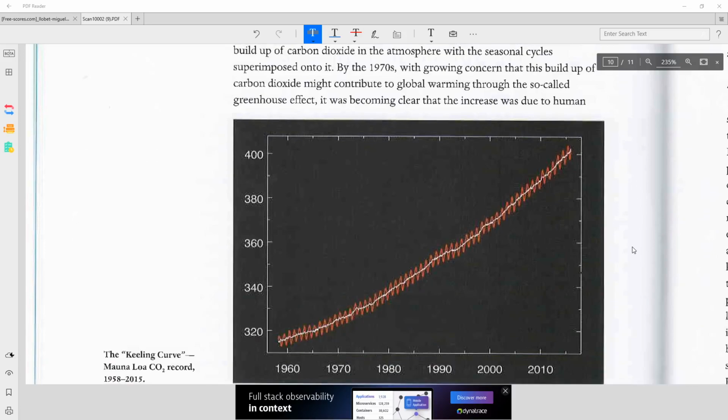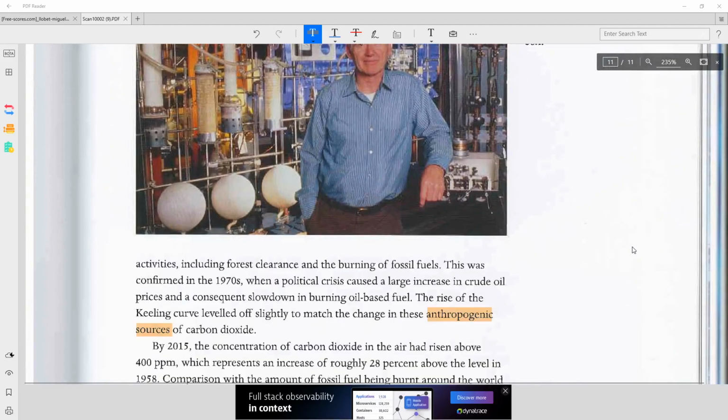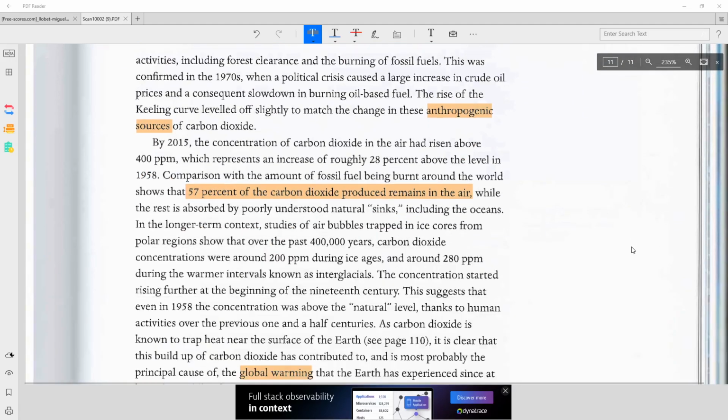By the 1970s, with growing concern that this buildup of carbon dioxide might contribute to global warming through the so-called greenhouse effect, it was becoming clear that the increase was due to human activities, including forest clearance and the burning of fossil fuels. This was confirmed in the 1970s when a political crisis caused a large increase in crude oil prices and a consequent slowdown in burning oil-based fuel. The rise of the Keeling curve leveled off slightly to match the change in these anthropogenic sources of carbon dioxide.